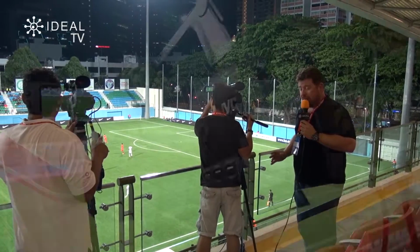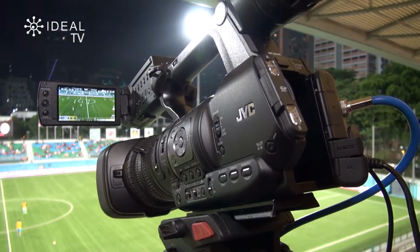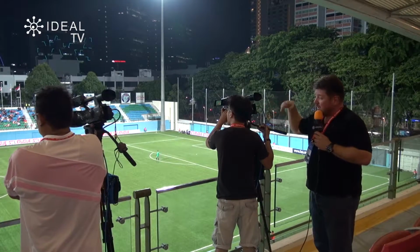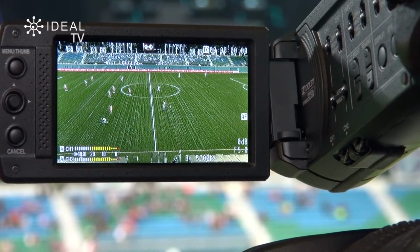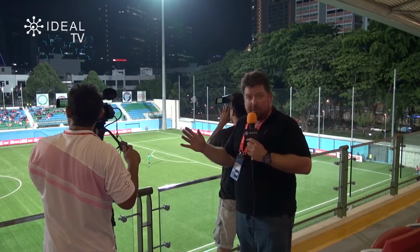The second part of our system here is our 2 of the latest JVC. They're the HM660s. They're fitted with Fujinon 23x zoom. So these guys here, this guy in particular, he's taking the tight shots, the zoom shots. He can get in really close to the action. This guy here is a bit easier going. He's taking the wide out shots, and we got a super wide angle lens on as well. So excellent Fujinon lens.